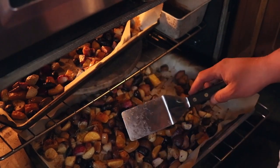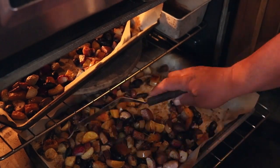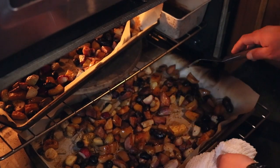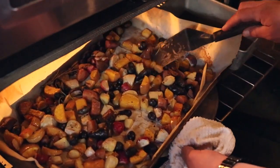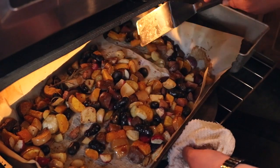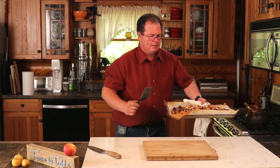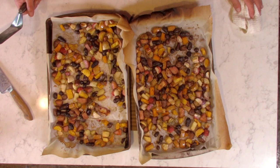As you can see, some nice little crinkles and some color. Everything's tender. I think I will leave it just maybe another 10 minutes. And that's what we're looking for.